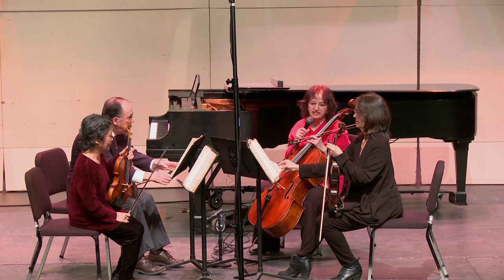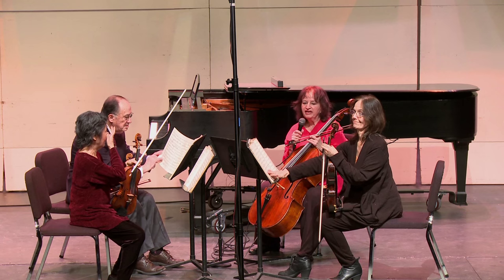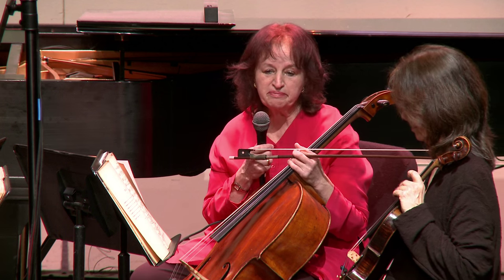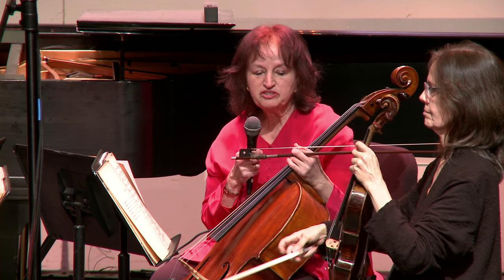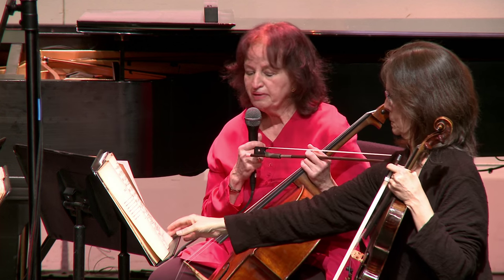What everybody loves about Haydn is he's invariably very cheerful. And he had a job as a court composer. He worked for a prince. And now that it's 250 years later, the only reason that we know that prince's name is because Haydn was at his court. Haydn was considered a servant, and his job was to write music and produce music for the prince.